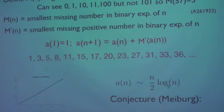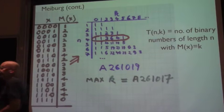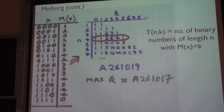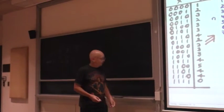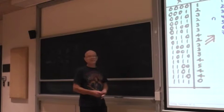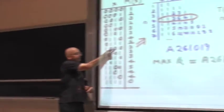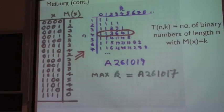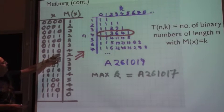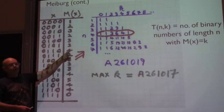So what I was trying to do, in order to understand this better, was to take a probabilistic approach and do some experimenting. What if you say that after a while, these numbers are pretty random looking. They're big, big numbers, and there's no particular reason to think that the binary version has any particular structure to it. So what if it was just a random number? What would you expect to be the smallest missing number? So here's a little table of all the binary numbers of length 4, from 0 to 15, and here is the function x and m of x, the smallest missing number. So, for instance, for 6, which is 0, 1, 1, 0, we see a 0, 1, 2, 3, but we don't see a 4, so the smallest missing number is a 4.